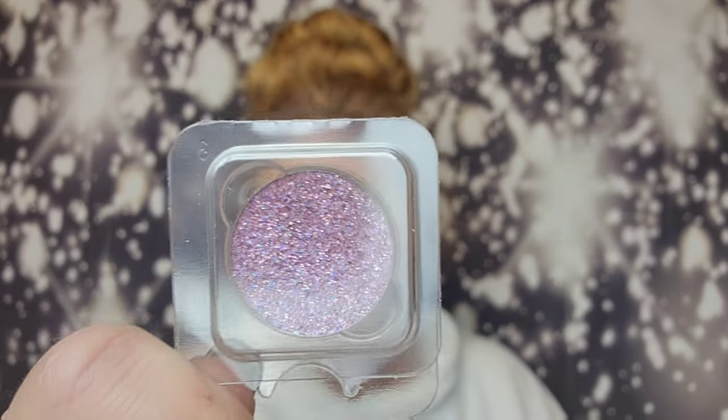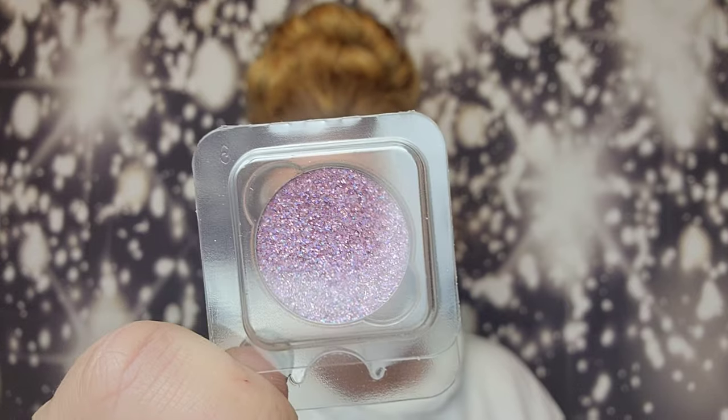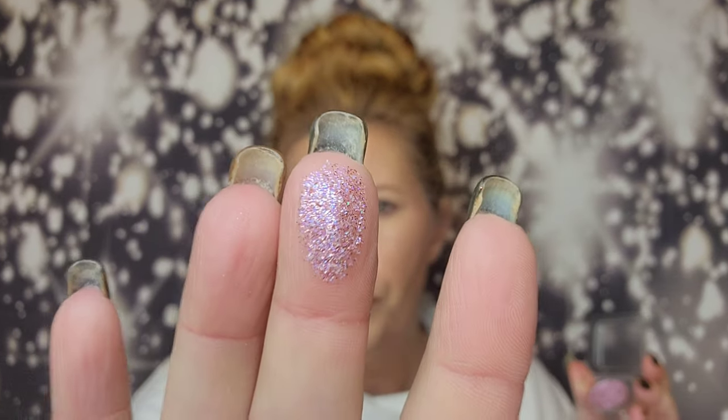But, of course, when I was on the Colourpop website, they had a sale on a bunch of singles of their own. So these, again, were on super markdown. Look at how pretty that is, right? This is one of them. I'm not sure how these are going to perform, though, because sometimes I find glitters are too chunky. Oh no, this one is super buttery.